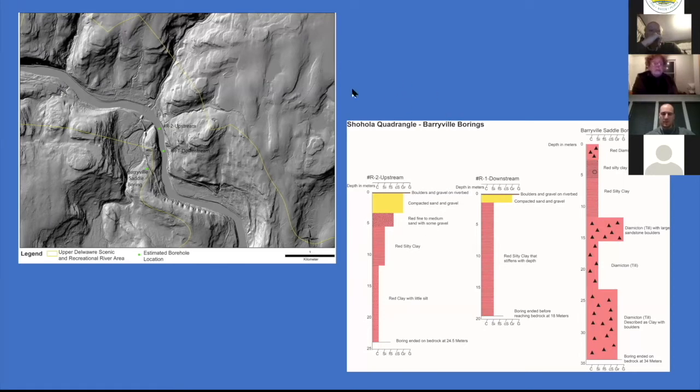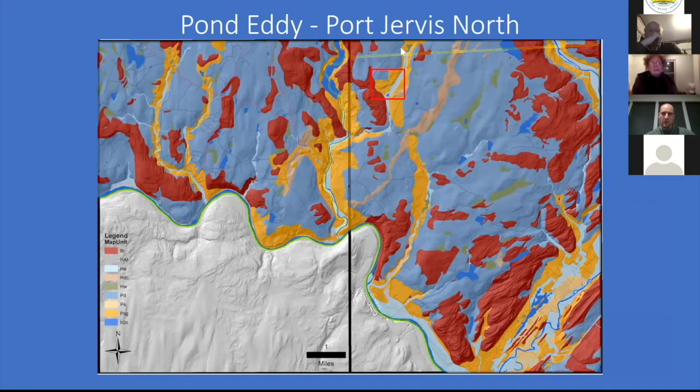So here's a delta up in Port Jervis, or some kind of fan along these sand and gravel deposits. To note, we're going to talk further about that too. Also, this kind of lighter brown shows glacial moraines, and I didn't find any in phase one. In phase two, I was lucky enough to find this one. So we're going to continue to talk about that too.